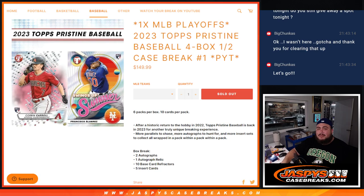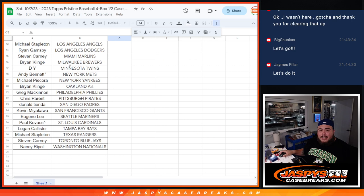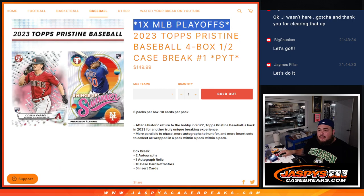2023 Topps Pristine Baseball 4-box half case break. Pikachu's number one sells out with this here. And again, guys, this is obviously sold out already. We gave away some spots in the filler, up to 8 spots. And again, once we're done, we're going to copy and paste the list of names and we'll give away one of those MLB playoff spots.